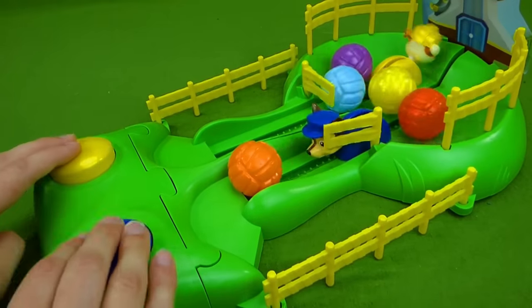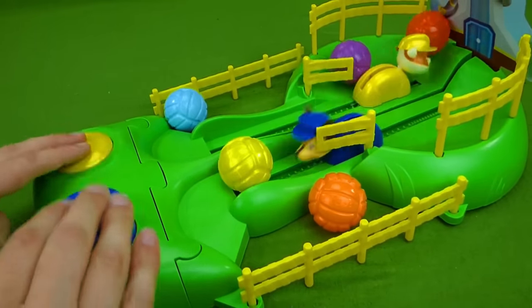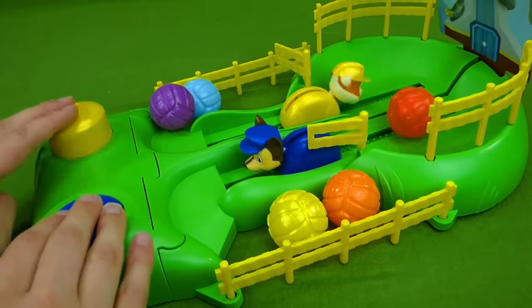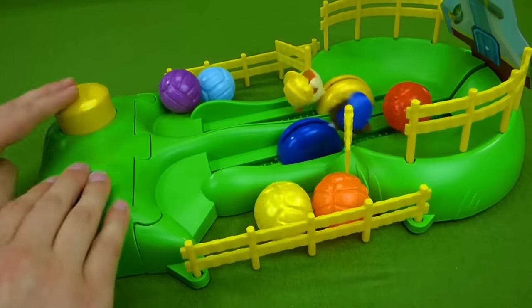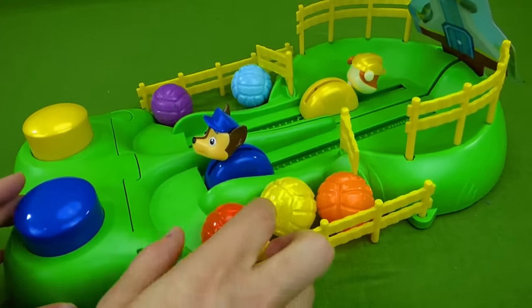Oh, Chase is in the lead. He brought back an orange ball. Rubble's got a blue ball. Chase has got a yellow one. Rubble's got purple. Oh, who's gonna get the red one? Chase wins! Way to go!